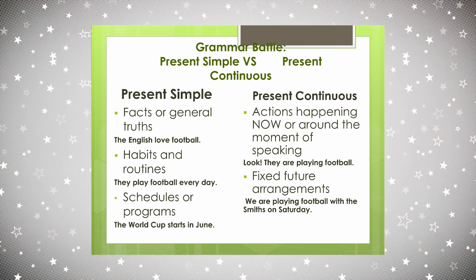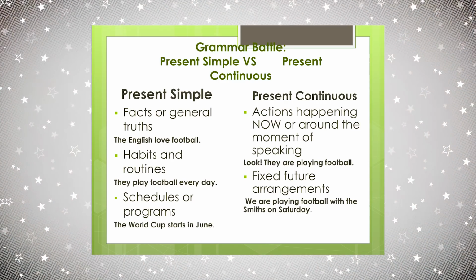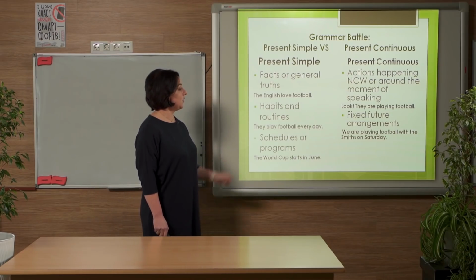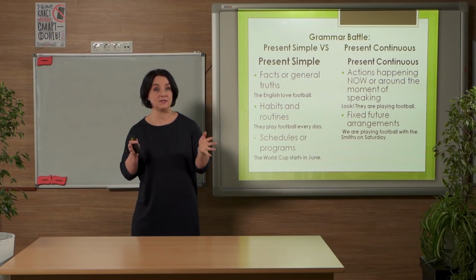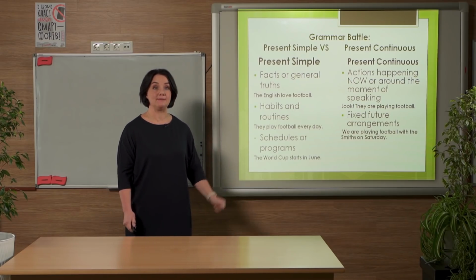Then we use present continuous, attention, for fixed future arrangements. Interesting. How come present is for future? Yes, everything is possible with English. Take a look at the example. We're playing football with the Smiths on Saturday. This activity is fixed and arranged. We called the Smiths, we invited them, or they invited us to come, and we decided to play football next Saturday. And we say, we are playing football with the Smiths on Saturday.